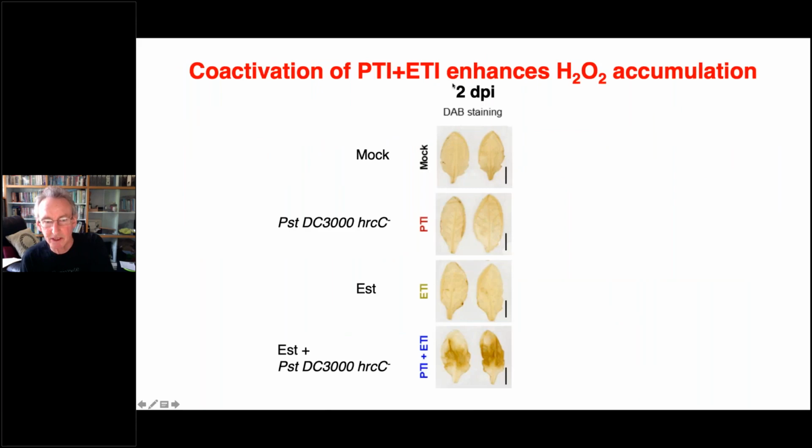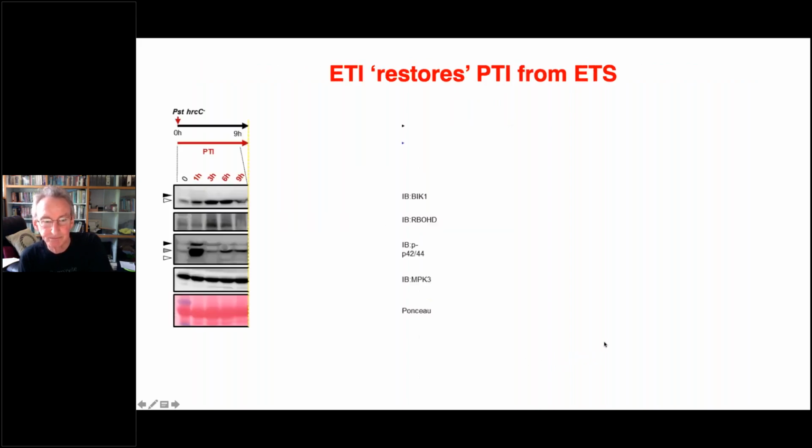Consistent with this, this is now DAB staining to assay hydrogen peroxide accumulation. So in the HARC-C mutant, after 2 days, you basically don't see any DAB staining, but you would if you'd looked earlier, but it's gone away. But if you pre-treated with estradiol or co-delivered estradiol with your DC3000, you see quite a strong reactive oxygen species signal.